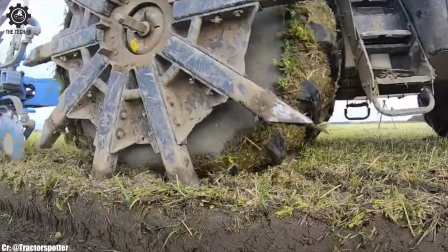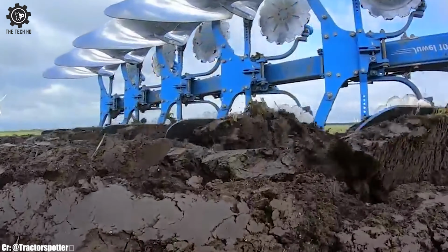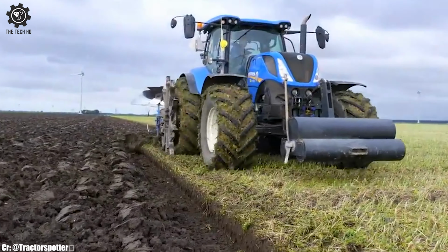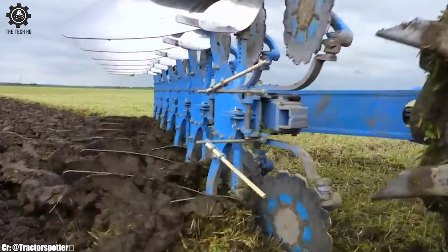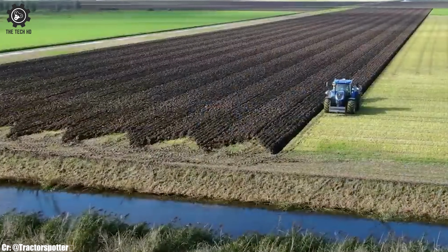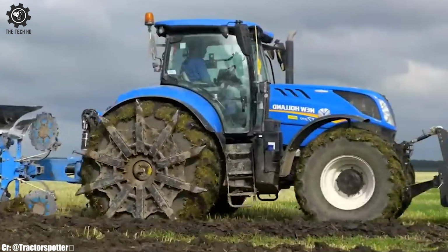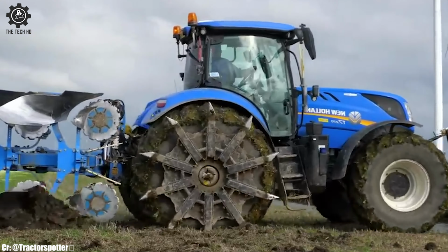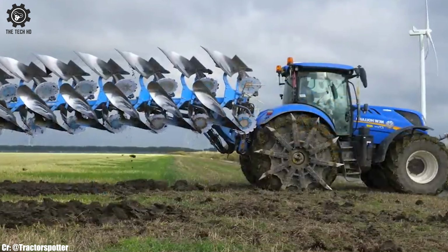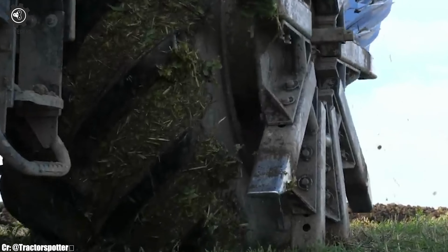The plow's adjustable features allow for customizable plowing depths and widths to accommodate various soil conditions. This combination highlights the synergy between power and precision, contributing to enhanced soil management and increased productivity in agriculture. The New Holland T7.270 and Lemken Juwel 10 pairing showcases modern agricultural innovation and excellence.